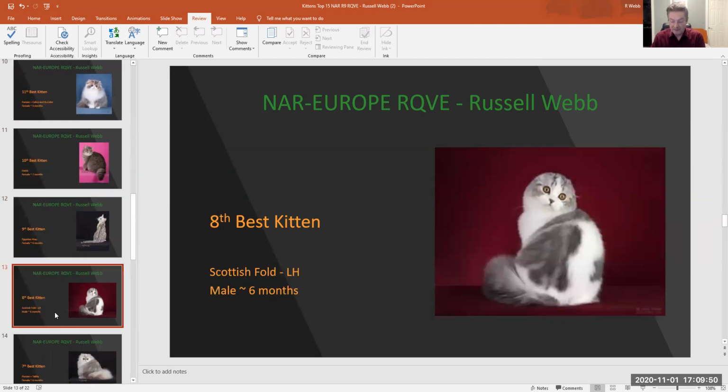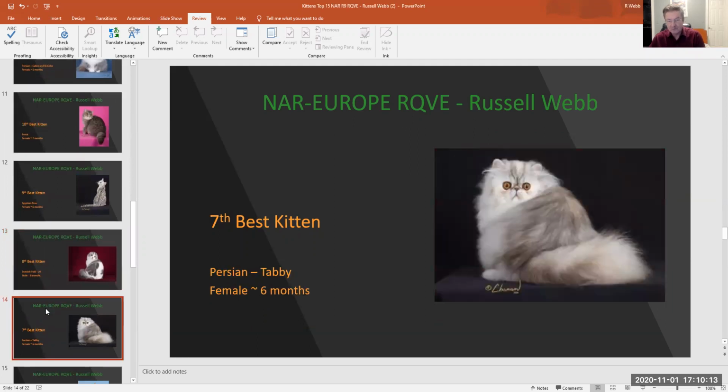8th best kitten today is number 76, a Scottish Fold long hair, black silver classic tabby and white, male, 6 months old. Just look at those ears if you can find them. Small, tightly folded, round head, eyes that are round and wide open. Beautiful example of a Scottish Fold.